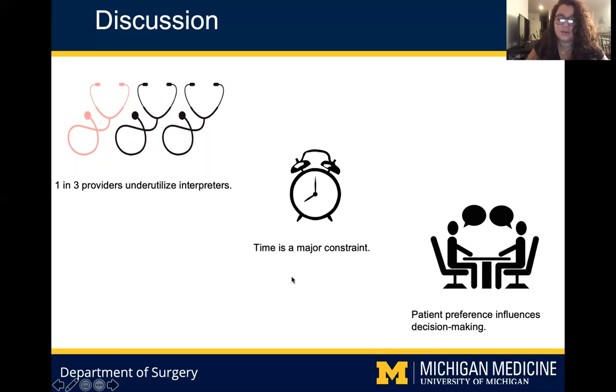And we also have to consider that if there are friends and family in the room interpreting, there might be things that the patient doesn't want to say in front of them, or maybe that the family member doesn't know how to translate or doesn't want to translate to them.